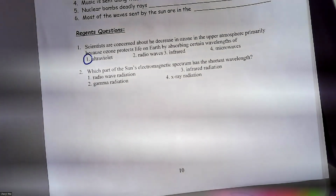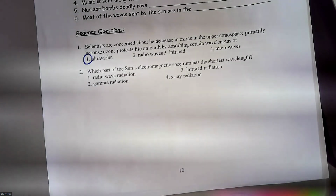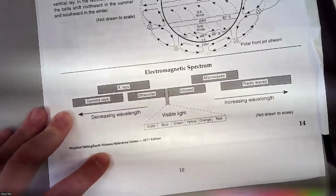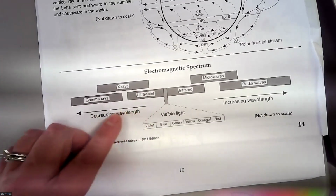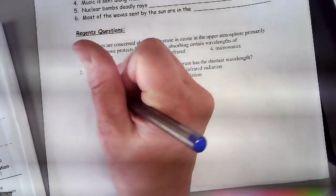Now the rest of these were straight off the reference table. So which one of these has the shortest wavelength? Again, show of fingers, just like we did yesterday. Remy, you weren't even here. How do you know? You're just guessing. Okay, don't just guess. If you had had your reference table out, you probably could have figured it out real quickly. They get shorter as you go to the left. So gamma rays are the shortest. Those of you who did it, looks like you got that right.